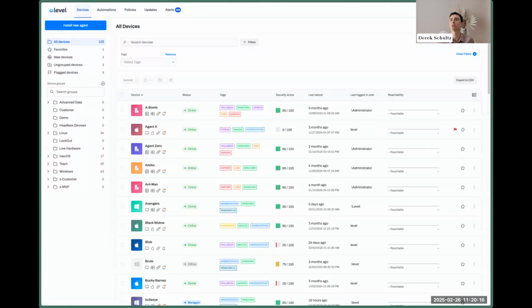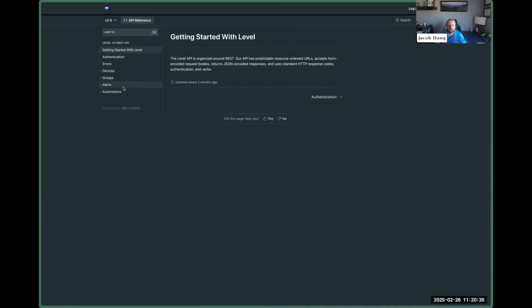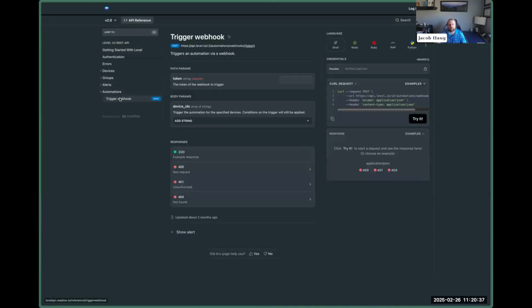While we're on the topic, regarding the alert with webhook, the webhook trigger can also take an array of device IDs in the body. So if you only wanted to trigger on a specific device. That's right. So what he's saying, if you go to developers.level.io, this pulls up our documentation for our API.